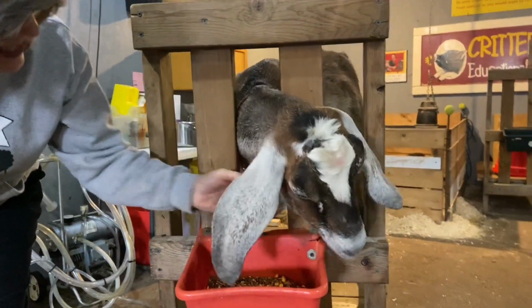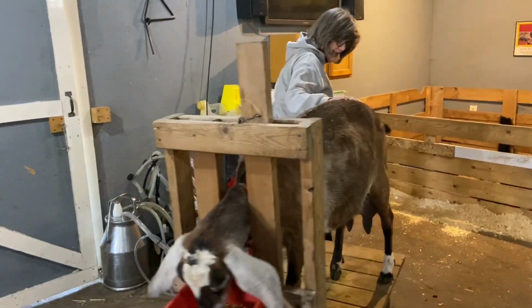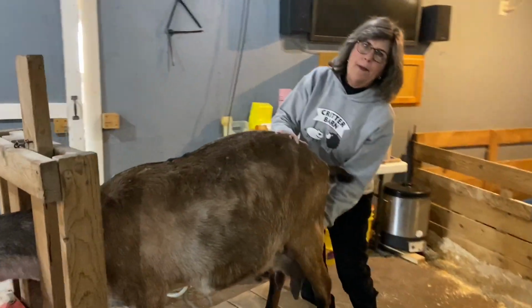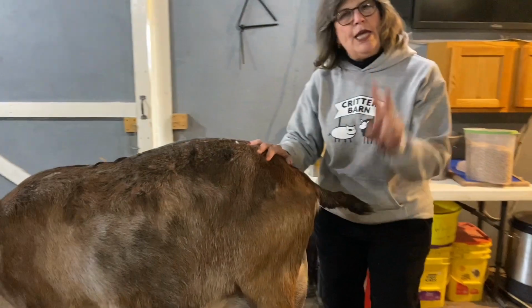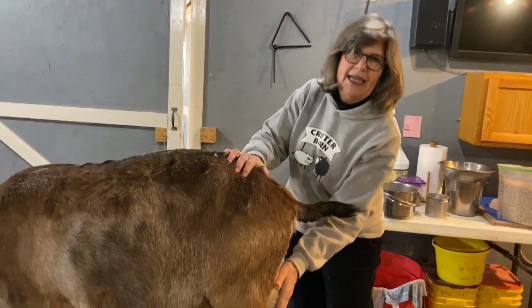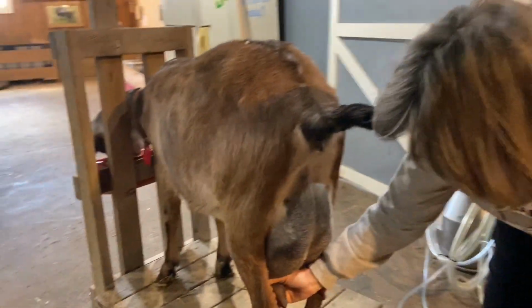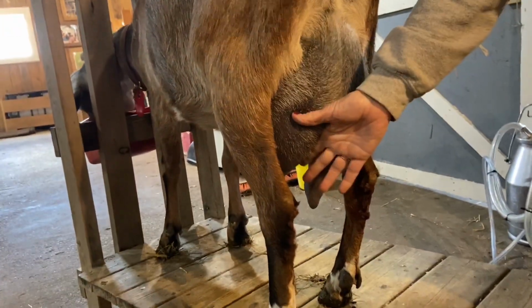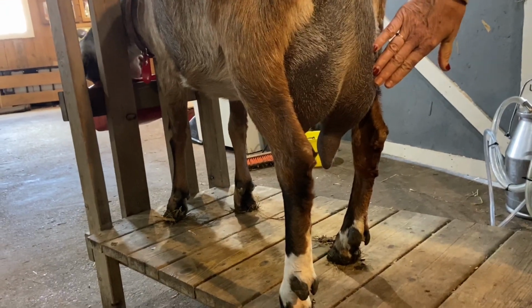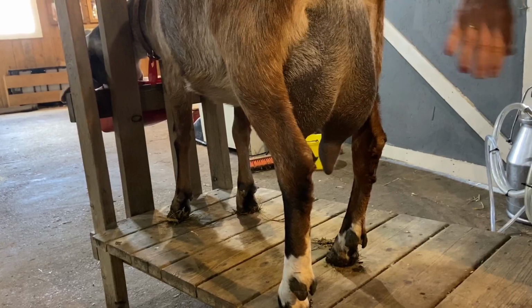Hi, gorgeous. On the back side is where the udder is, or on a goat, we call it a milk bag. She has 2 nipples that produce milk. One side is separate from the other. So if you squeeze milk out of one side, you could empty it and the other side would still be full. It's actually divided, even though it looks like it's all one bag of milk.